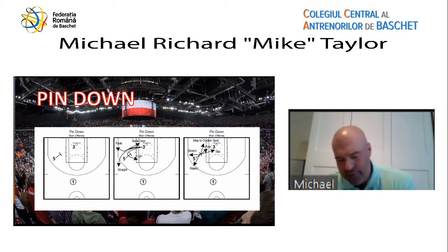It's not only if your 5-man can shoot, but now you can throw the ball to the 5, and he can make the next pass and he can set an unguarded screen on the ball. So you're able to create advantages off of the reject. So when we break down into drill work, we keep it very simple. Here's your screen. Here's where we want you to set the screen.